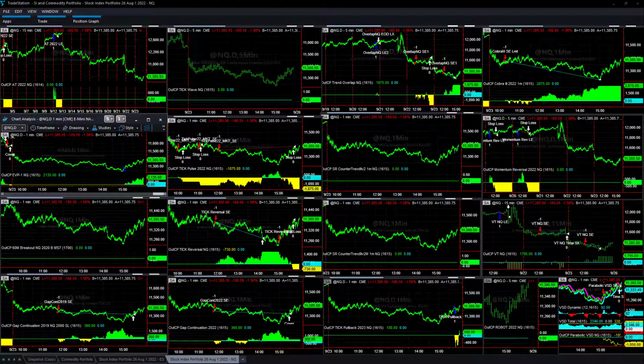Going over the hypothetical trading system signals for our stock index portfolio 26. It was up a little bit today, and we take a look at the NASDAQ trades. EVP1 captured this long reversal. We had gap continuation 2019, capture a little bit of a profit.